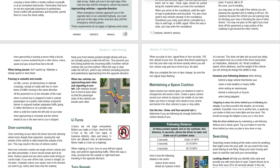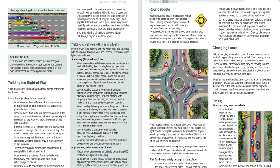Virginia Driver's Manual 15, Section 3. Safe Driving. Roundabouts. Roundabouts are circular intersections with an island in the center and have one or more lanes. Entering traffic must yield the right of way to pedestrians and to traffic already in the circle. Each road approaching the roundabout is marked with a yield sign and may also have yield line markings on the pavement. Drivers must pay attention and obey the signs. After entering the roundabout, drivers must travel in a counterclockwise direction.